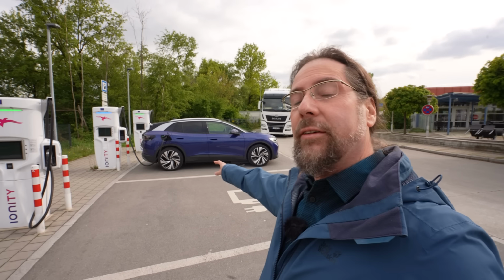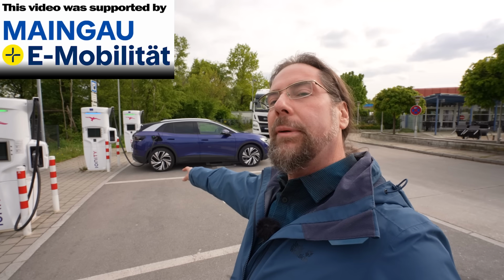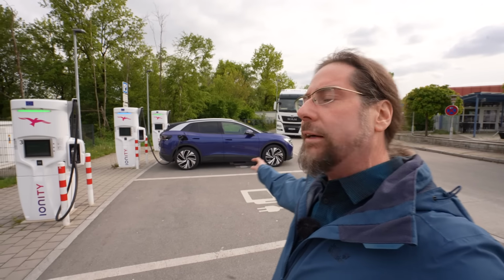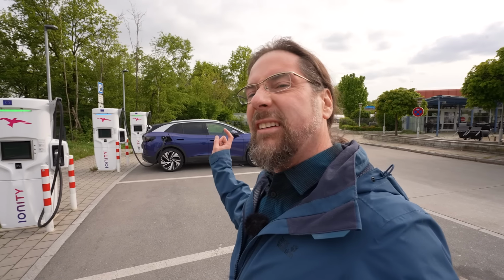Hello everyone, this is the Volkswagen ID.4 2024, the new model with the new APP 550 motor in the rear, and we have ID software 4.0 on there. And today I'm gonna do a range test with this car at 130 kilometers an hour on the highway. Where else would I do that? And I'm charging to 90%.